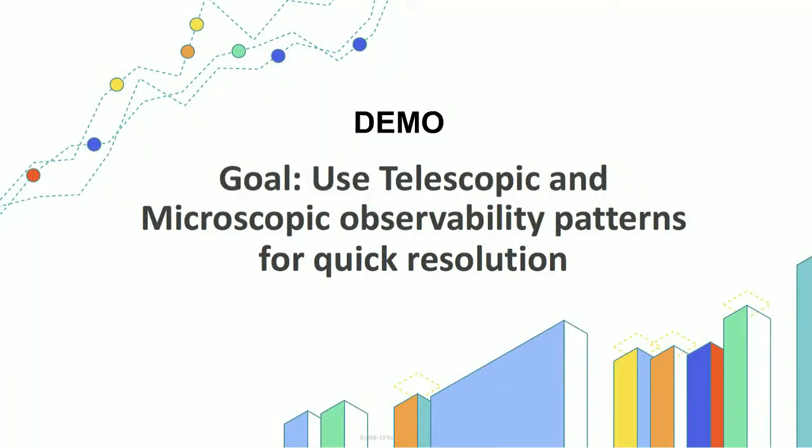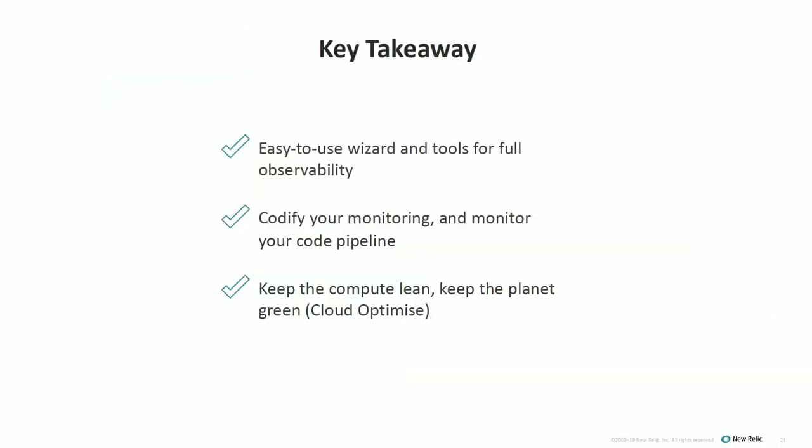And before I pass it back to Ryan, I'm going to summarize the key takeaways from this little case study that we presented. So here the key takeaways are: leverage easy-to-use wizards and tools for full observability. So, the UIs we have put in place, the native event collection, and the logs monitoring that we have enabled to provide you deep dive modern microservices management.